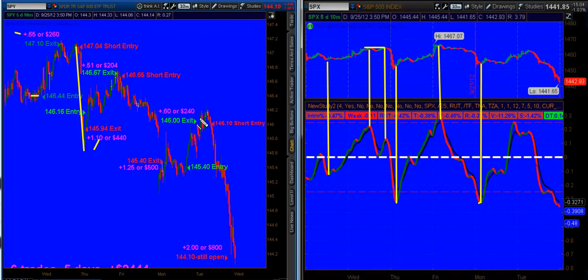So now here we go. We're long again because we have our system that's telling us to get long. You can see the move that took off there. Here's our sell signal right here. Got us out early. But you can still see this is our exit, 146. So our entry was 145.40, exit 146, plus 60 cents, $240. Are you starting to see a routine here? These things are right all the time. And it's absolutely amazing how this works.